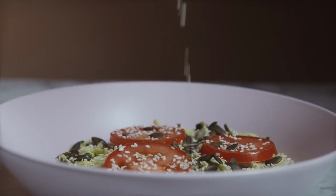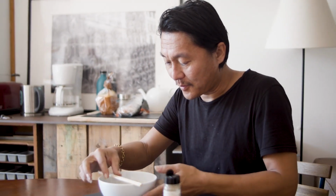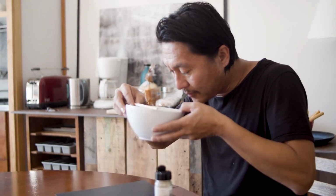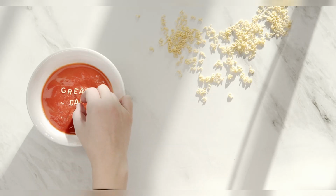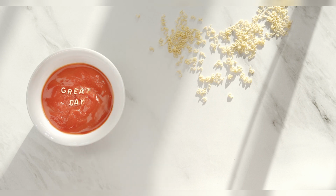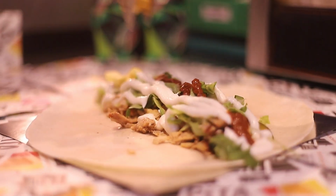And if you're really pressed for time, there's always the option of a wrap. Grab a whole wheat tortilla, layer it with hummus, fresh veggies, and some lean turkey or chickpeas. Roll it up, slice it in half, and voila! You've got a portable meal that's as nutritious as it is quick.